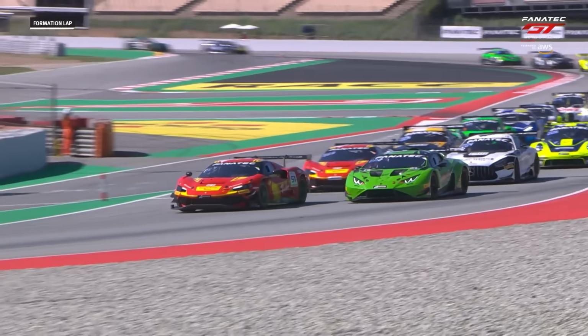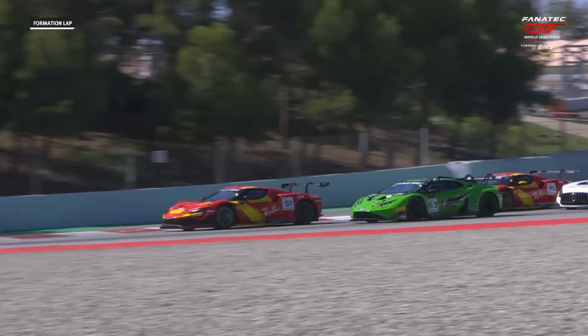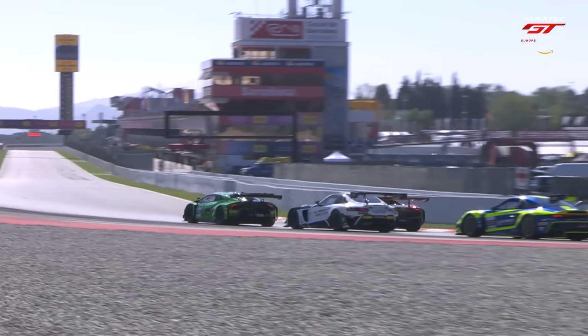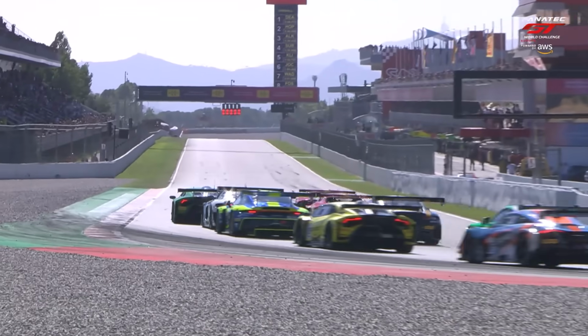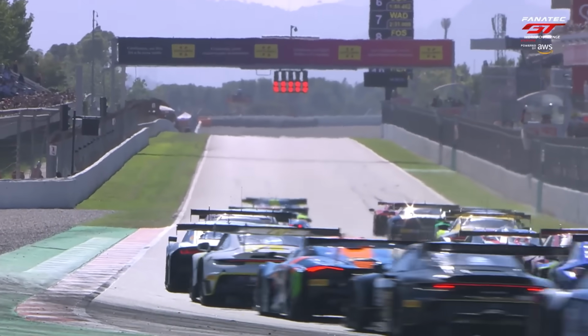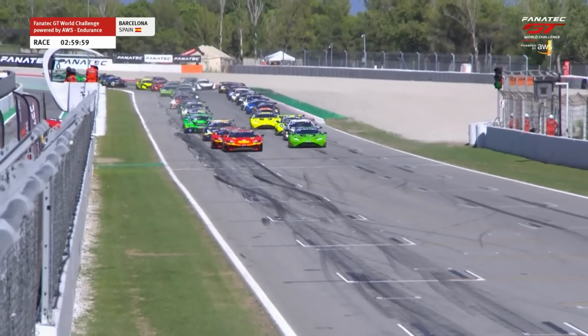But we're about to go racing for this final round of Endurance Cup, the Fanatec GT World Challenge Europe, powered by AWS, the final endurance race of the season. It is 3 hours of racing, and let's see how the race and the championships pan out. Lights go green, blast off here in Spain.